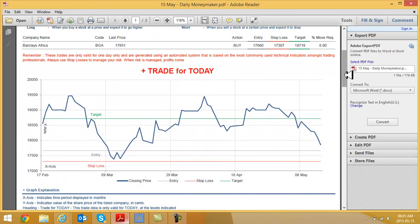The trade for today is called Barclays Africa. Code is BGA and the last traded price was 178.51. Action on this trade is to do a long trade, with the objective it will go from the low on the grey line to the green line. Entry is 176.60 and the target is 187.19. Stop loss to be used on this trade is 173.07 on the red line.